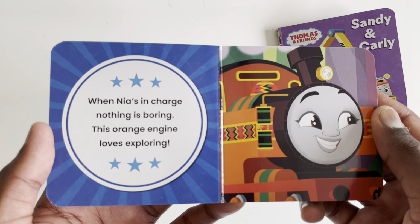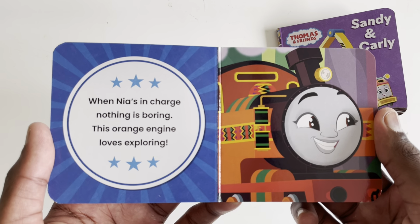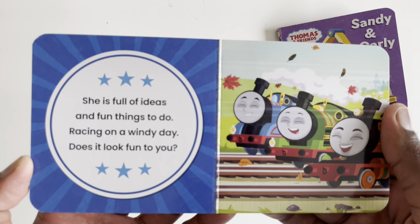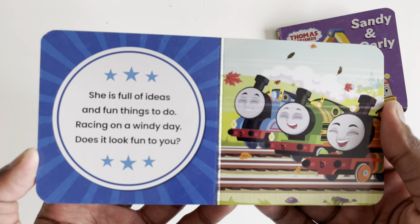When Nia is in charge, nothing is boring. This orange engine loves exploring. She is full of ideas and fun things to do. Racing on a windy day, does it look fun to you?